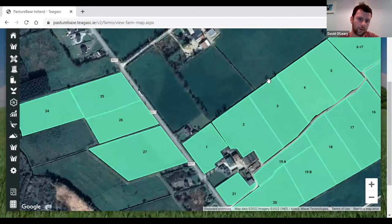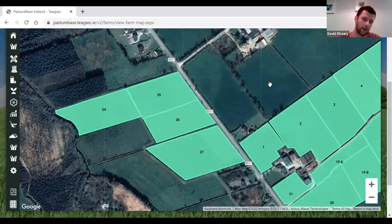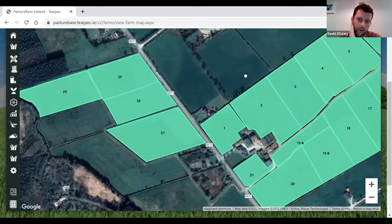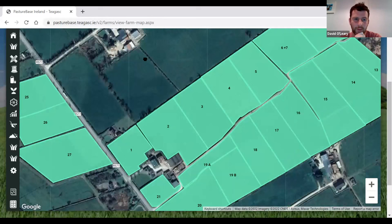And the ones that aren't highlighted are, I suppose, summer grazing as such. They get very little fertilizer during the year. They're just too wet to travel. So look, on the farm side, the 1 to 21 are the better paddocks, and across the road then kick on from kind of the 1st of April onwards.